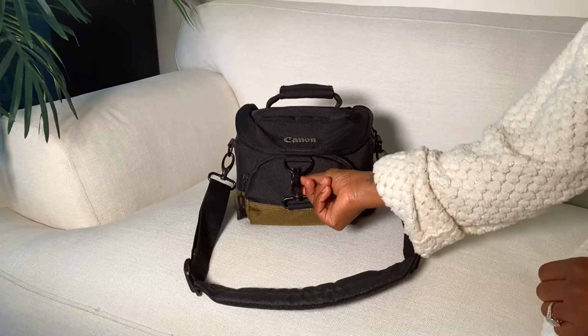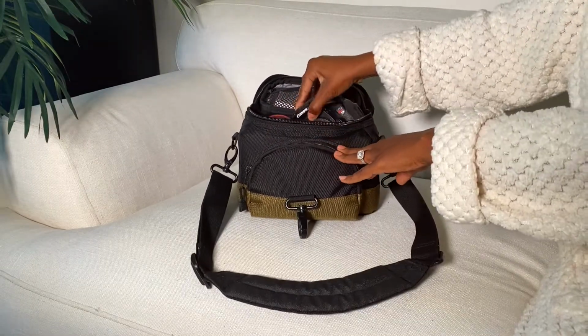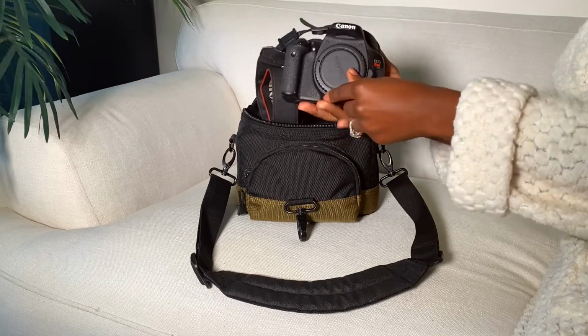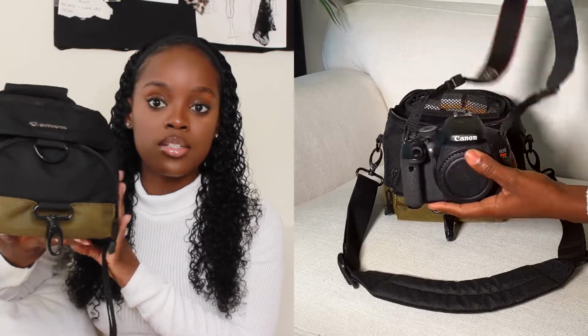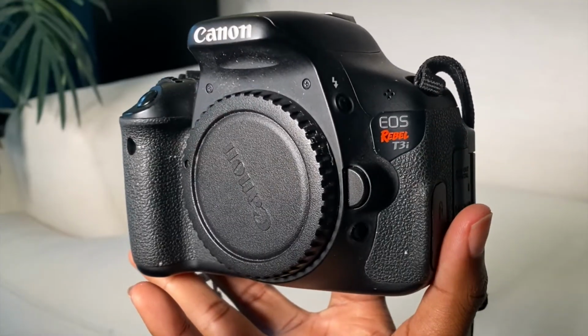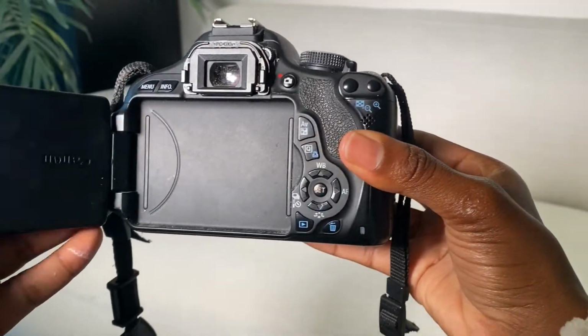Item number 1 on my list is this Canon camera. I purchased this on OfferUp in 2016, and we're in year 2022, okay? So it's lasted me 6 years, and it's still going strong. I think it was about $400. You can find it cheaper now, obviously, years later. It is the Canon EOS Rebel T3i. I got this for a steal.